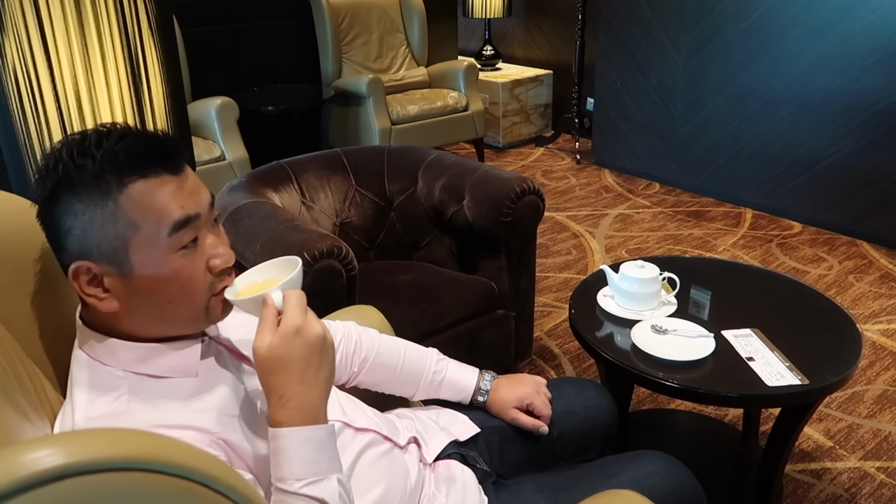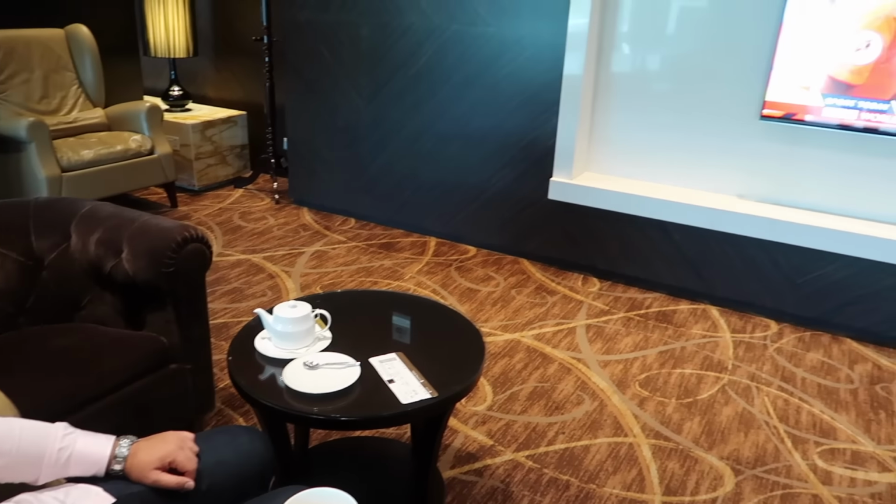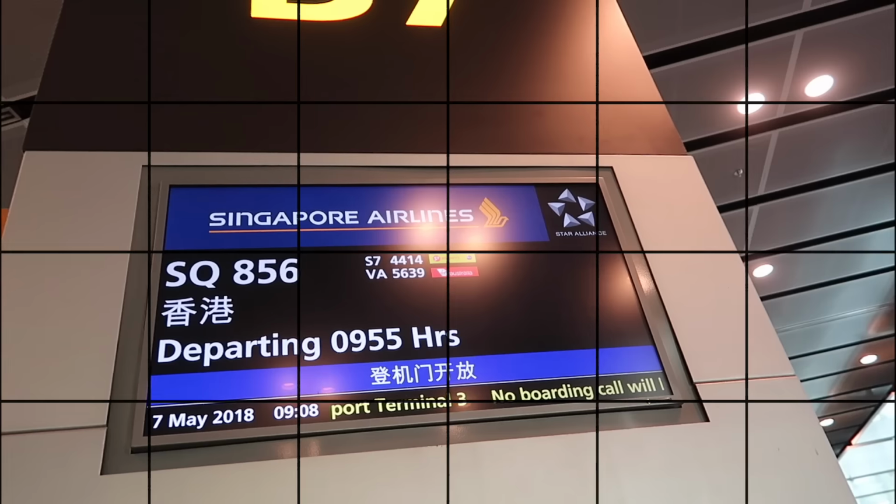Next time when you fly Singapore Airlines first class, I would recommend at least 3 hours to enjoy the private room.